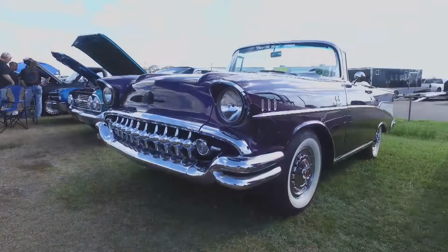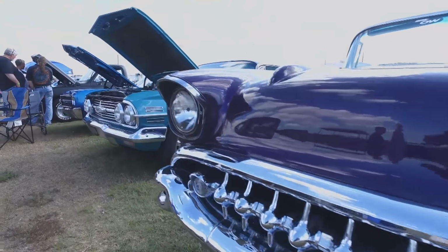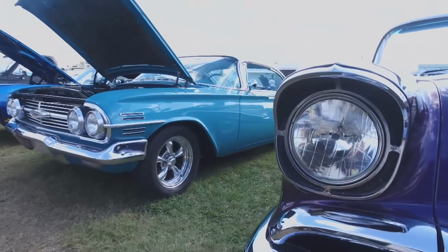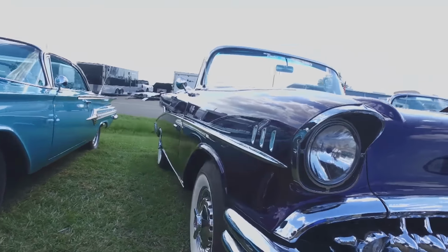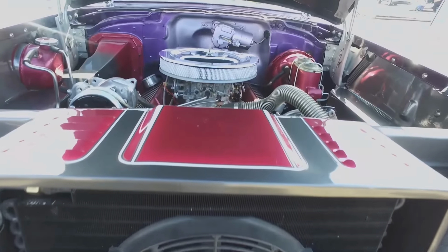The drivetrain itself, how difficult was that to tie everything together? Well, it was quite a task. We had to cut the chassis and figure out exactly where the body mounts would go, and then we had to cut the drive shaft to fit, and a lot of calculating.